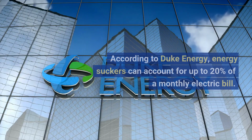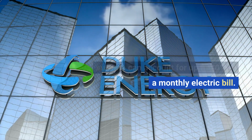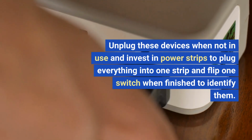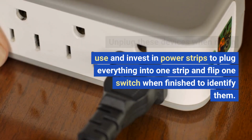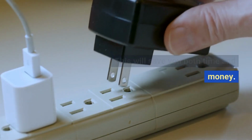9. Hunt down energy suckers. According to Duke Energy, energy suckers can account for up to 20% of a monthly electric bill. Unplug these devices when not in use and invest in power strips to plug everything into one strip and flip one switch when finished to identify them. This will save you both time and money.